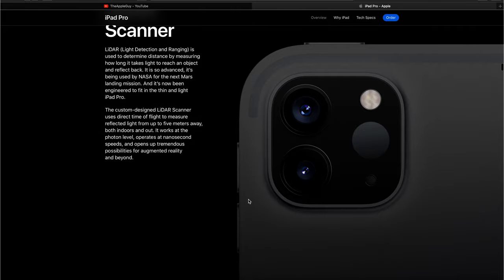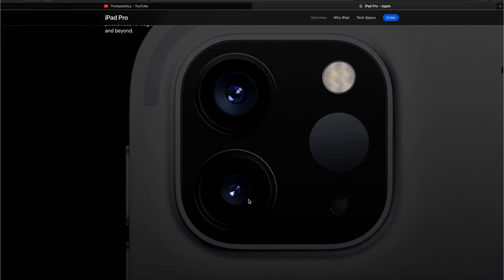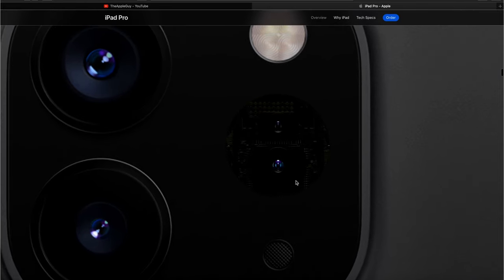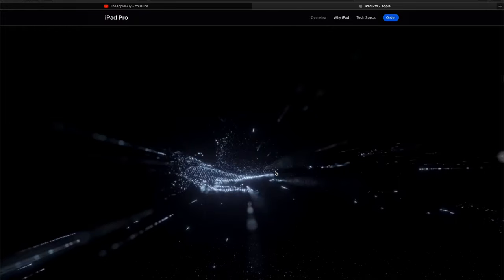So it'll be used for, of course, the augmented reality, which they're really pushing. And here is a closer look, so you can see both the sensors for it. One of them's probably going to be the one that shoots the photons, and the other one's going to be the one that picks up those photons coming back towards the iPad to be processed by the chip. So when you go further in, you can actually see we're going towards the bigger sensor, and the bigger sensor is showing how the photons go.